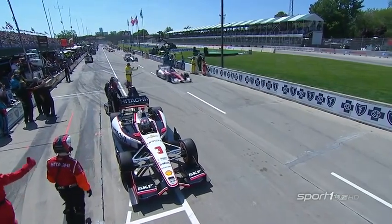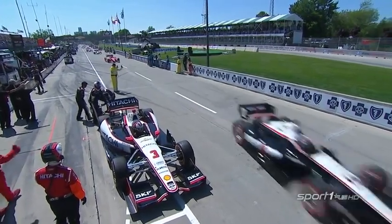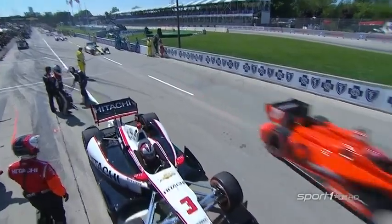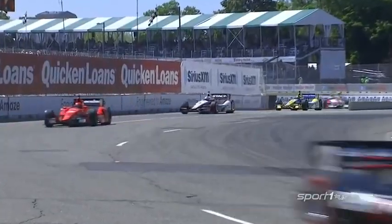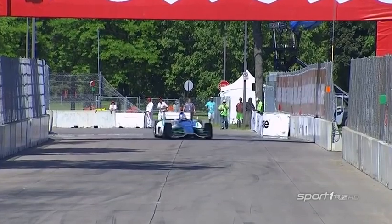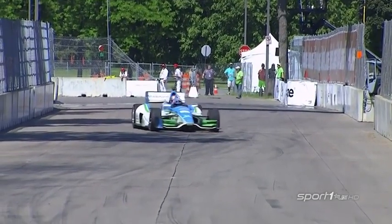Now a little drama on the grid as the pole sitter, Helio Castroneves, has had some trouble getting fired up. But he will take off, and per IndyCar rules, as long as he's able to catch up to the field before they complete the first of the 2 pace laps, he's able to reclaim his spot on the starting field.